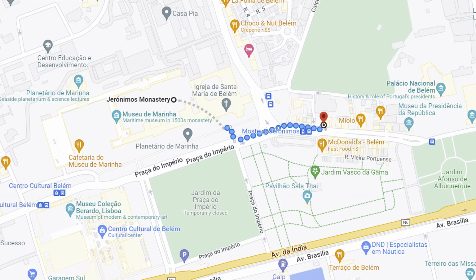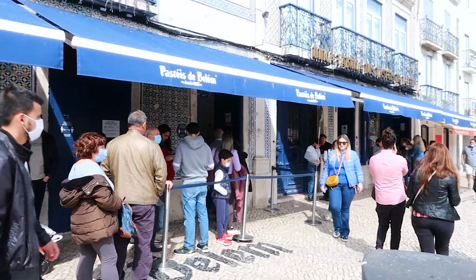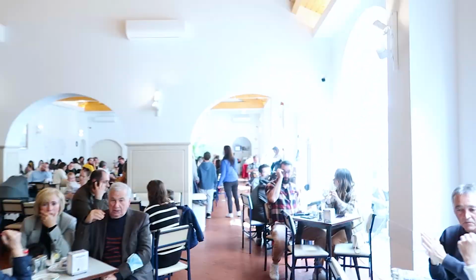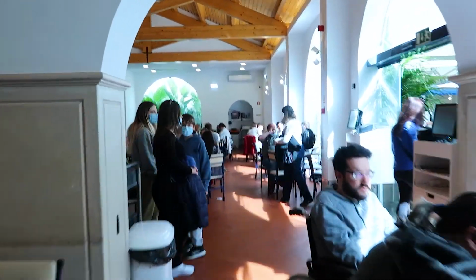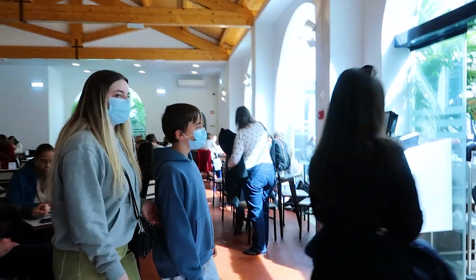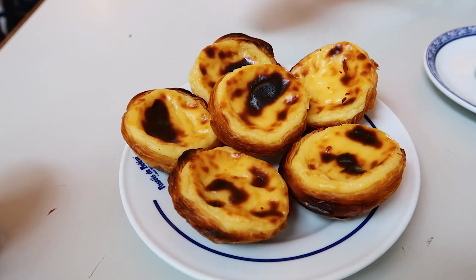You simply cannot come to Portugal without trying their famous pastries. During the 1820 Liberal Revolution, all convents and monasteries in Portugal were shut down. Beside Jeronimos Monastery was a sugarcane refinery attached to a general store. In an attempt at survival, someone from the monastery began offering sweet pastries for sale in the store.